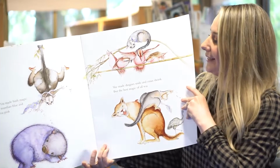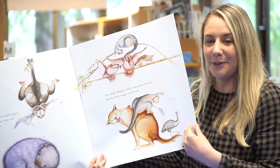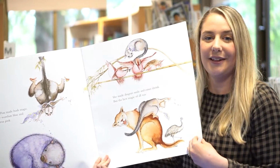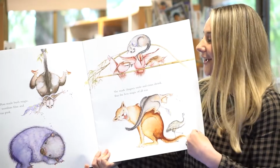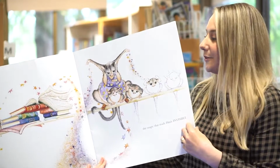So here we can see a possum, and you might say, oh, this reminds me of a time when we went to the zoo and we saw a possum. Have we read this story before? Perhaps it's a favourite book that they like to read over and over again, and that's fine too. So making predictions, what do you think might happen in the story?